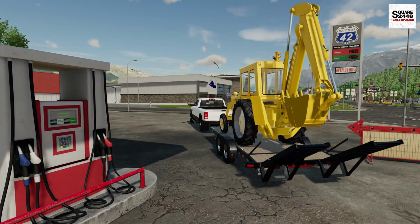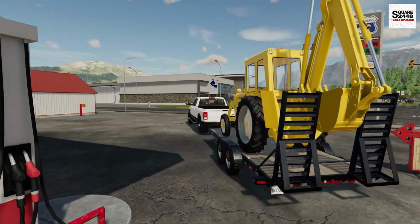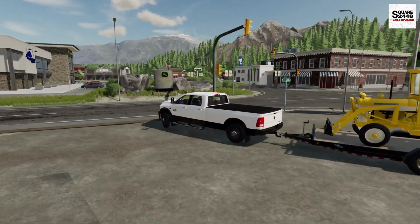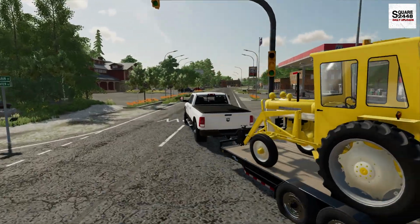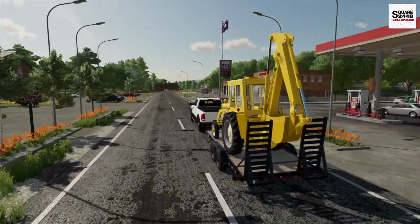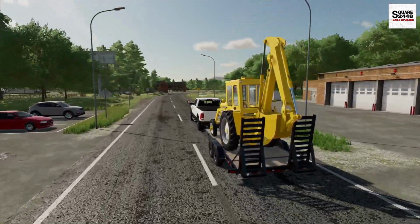Guys, it's a good thing we recently bought a 2500 Cummins, because this thing is super heavy, and that is perfect. I don't think our 1500 or the Raptor would have been able to tow this thing. That is awesome to see. Let's get it on back to the house. It is running a little bit late. I do want to play some Farm Sim with a few friends, so I really want to get back soon.